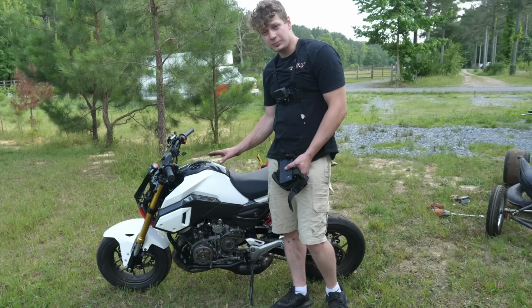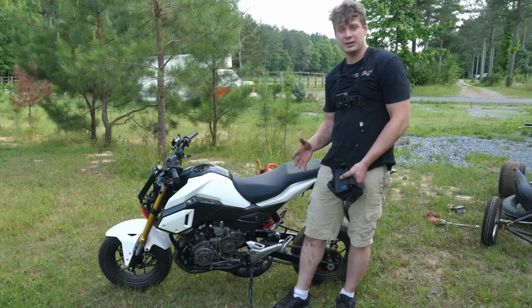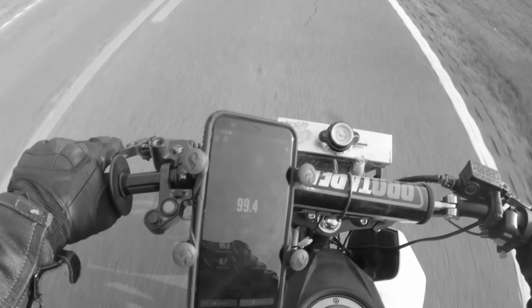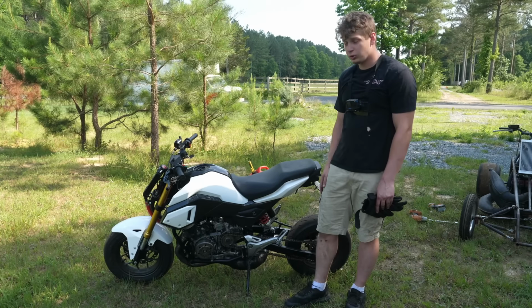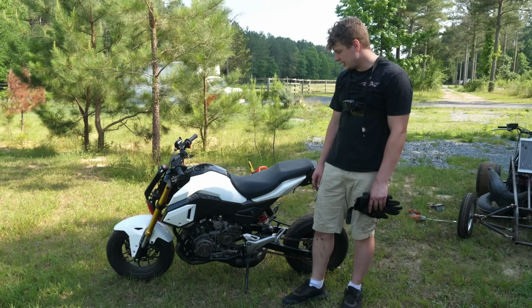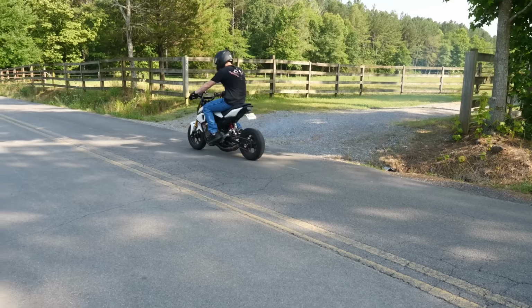Alright, so we got the lockup clutch installed on the Grom. If you guys don't remember the last video where I tested this thing out, I hit 99 miles per hour. I let off because I was too scared. It didn't have a steering stabilizer. Well, now I have a steering stabilizer, so I guess we're going to push it, see if it can break that 100 mile per hour mark, and see how the clutch feels after the new lockup install. So yeah, I guess let's get to it.